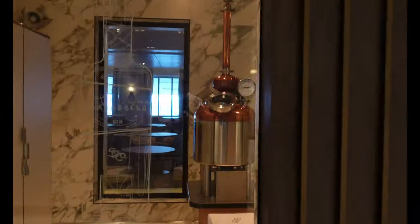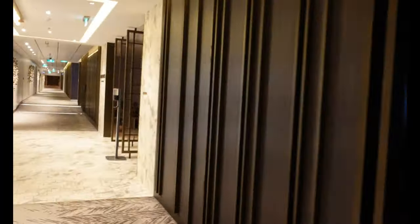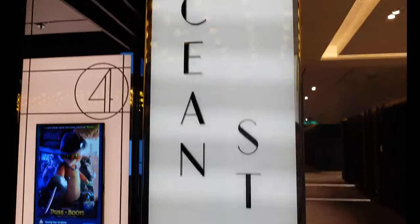Oh, that's the wine distillery. The gin distillery, sorry, not wine. All the way down there. We're going to head our way backwards to the Ocean Studios, which is a cinema on board.